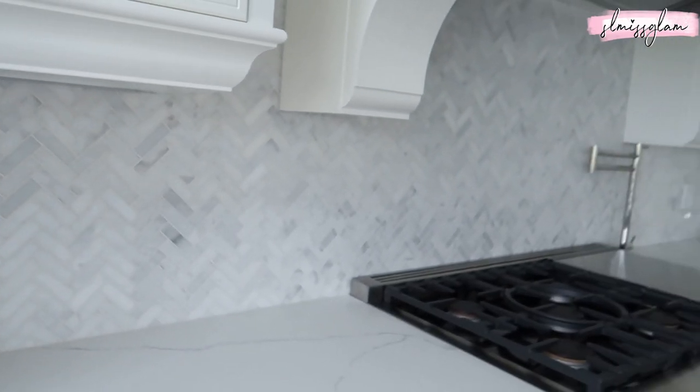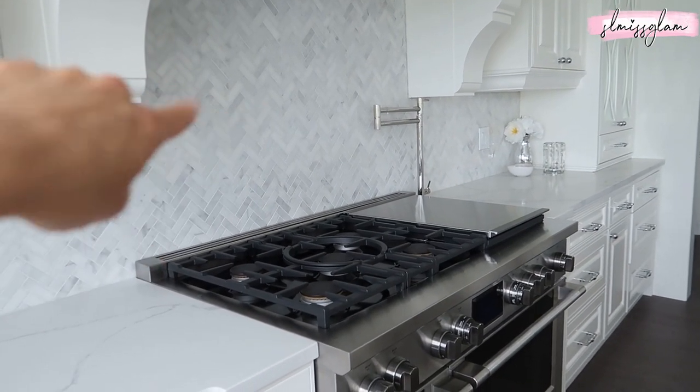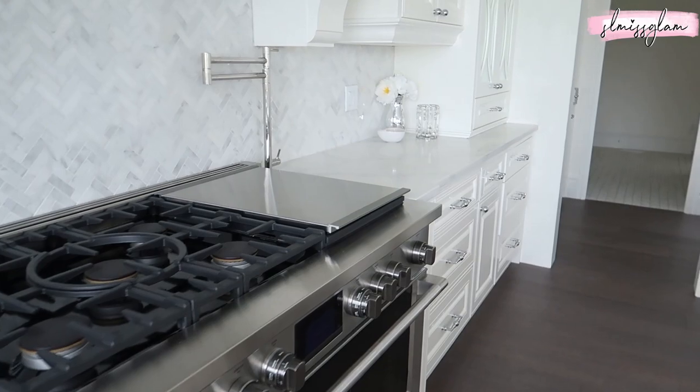And you know, I don't want to have too much stuff on here. There was one thing I wanted to display, which is like our oil. So let me know. I'll show you guys that after it's in the pantry. Let me know if I should have that out. I'm having a hard time deciding.